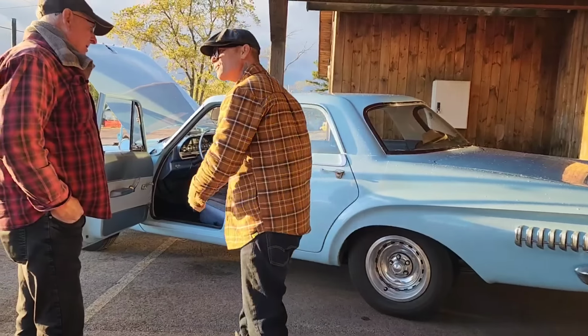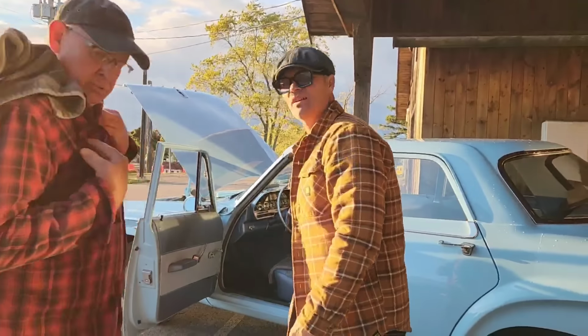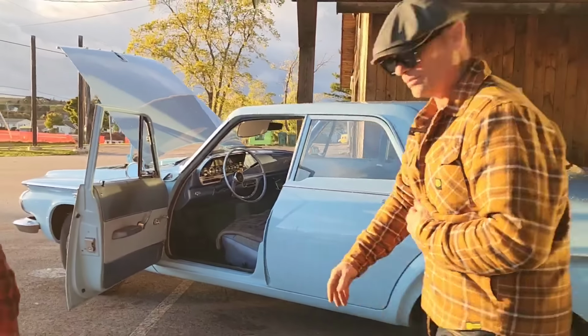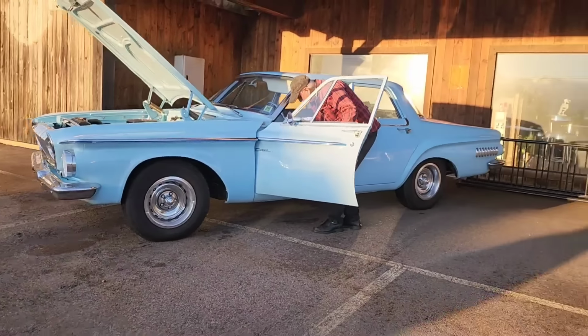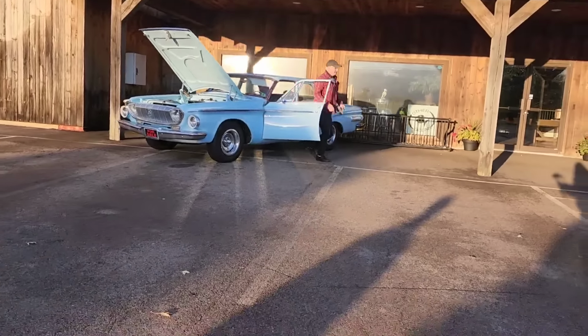Will you start it up? I'll take you for a drive. Yeah, come on, just hop in. Let's go for a drive. Would you like to jump in the back? Sure, right here. Okay, we'll hop right in the other side there and we'll take you for a little run. Oh, should put the bonnet down. Okay.